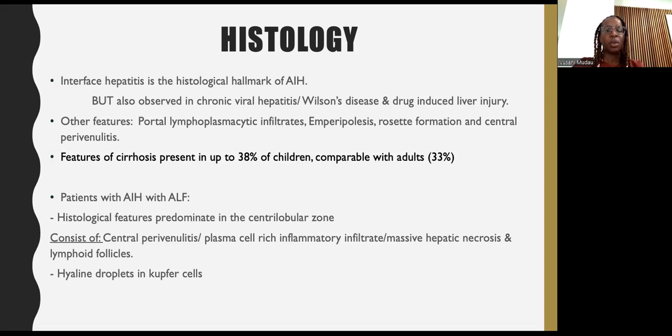Other features that you can also look for are portal lymphoplasmacytic infiltrates. There can be features of emperipolesis, rosette formation, and central perivenulitis. Features of cirrhosis can be found in up to 38% of pediatric patients, and those values are actually comparable with those of adults, where it's reported that up to 33% of them can present with cirrhosis at diagnosis, and this is associated with poor outcomes in terms of needing transplant and also mortality.